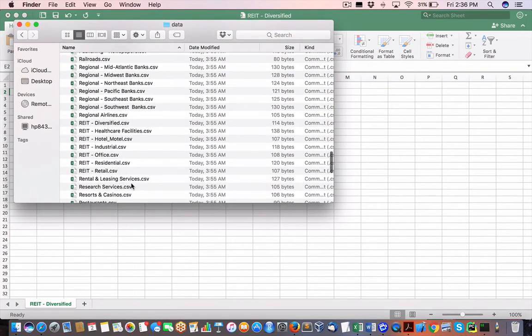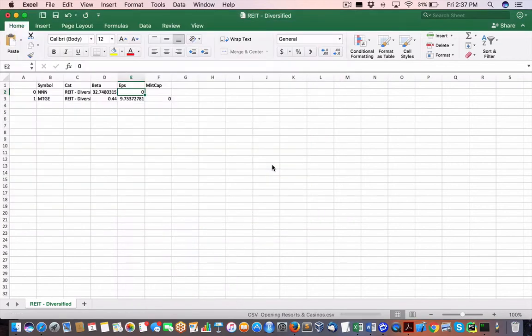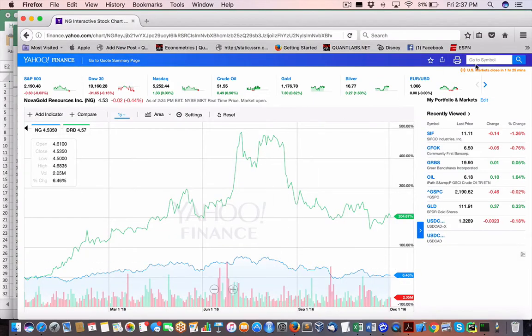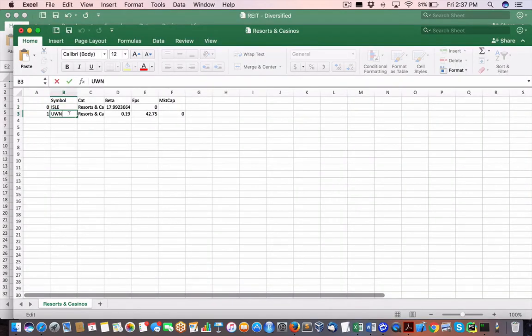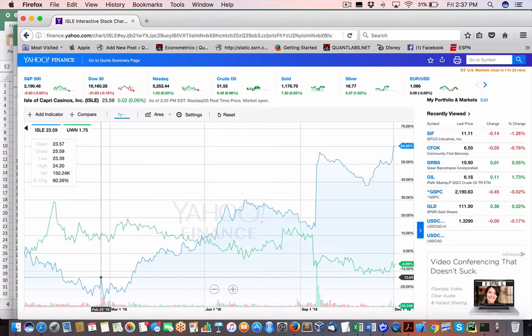Let's see, resorts and casinos. Why don't we look at those? Traveling in an up market, people will definitely do that. So we're going to use aisle as our short. Just like that. Okay, so blue is our short, and UWN is our long. We'll compare. So it looks like something happened here.